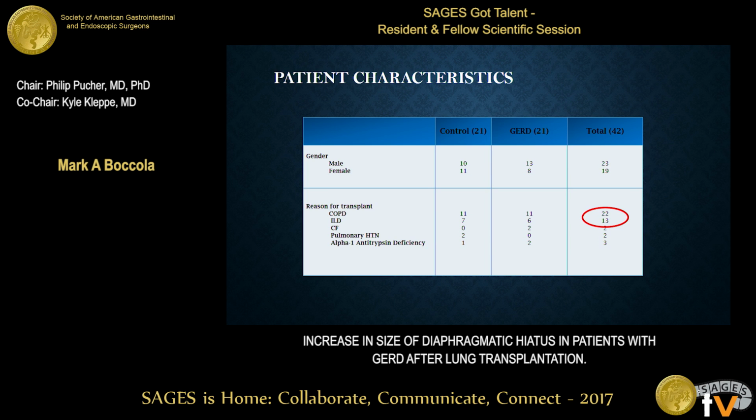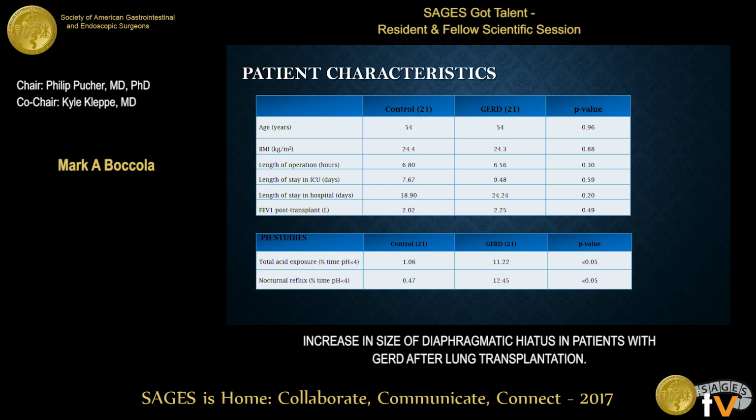Most patients had their transplants due to COPD or interstitial lung disease. You can see there's a balance between males and females. These are our main findings. These are our baseline patient characteristics, and I just wanted to point out that they're similar for both groups. So age, BMI, length of operation, length of stay, and also the FEV1 post-transplant were all the same. And this is just to show that the two groups were different in regards to their reflux.